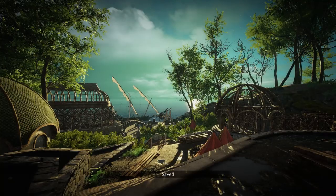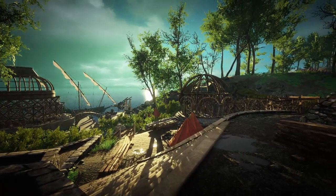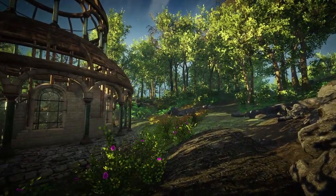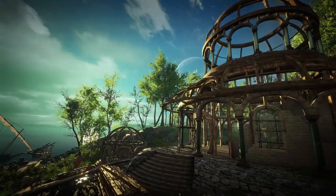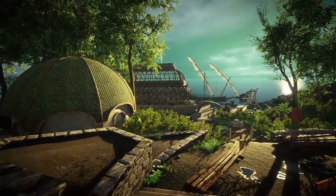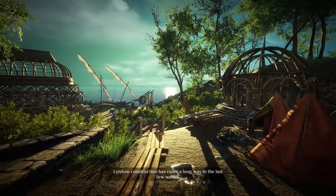It's almost time. Oh, wow. This is pretty. There's rebuilding going on here. Can I go up here at all? This is probably the way I came down here to the docks. I can't go back. Oh, the moon. How cool. Doesn't look like I can go up in there. Everything seems to be blocked. So, we'll head this way. Lyndow construction has come a long way in the last few weeks.